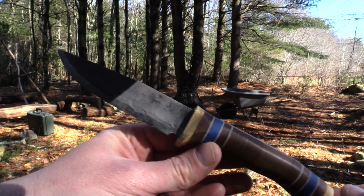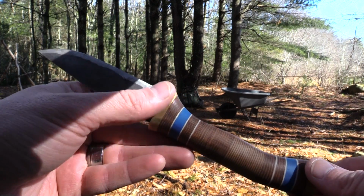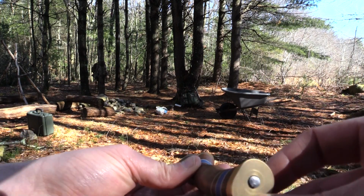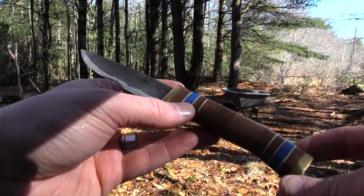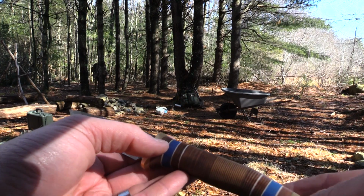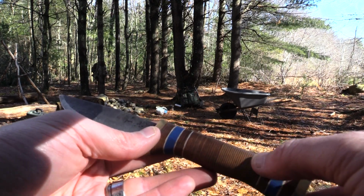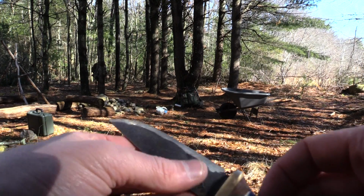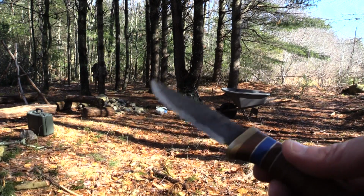Looks like hand forged. Yeah, he does. Chase Wilder. Brass bolster and pommel, designed like a puuko at the end, with the rat tail tang. Is this stacked micarta or something? It's leather stack. The blue is leather too? Oh, the blue is G10. With stacked leather. It's a nice looking blade. Nice and rustic.